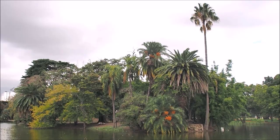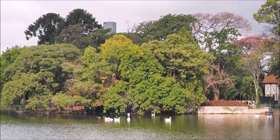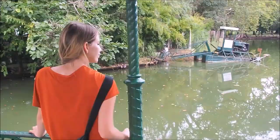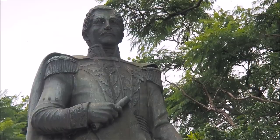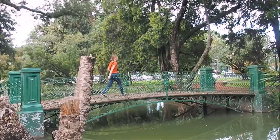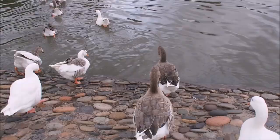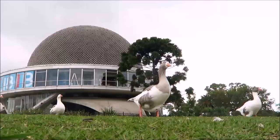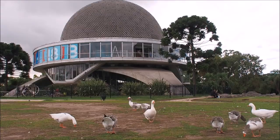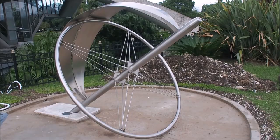Palermo Woods is a large urban park located in the neighborhood of Palermo. It's popular with joggers and cyclists, and you can even rent a rowboat to take out on the lake. If you're looking for a family-friendly activity or something to do on a rainy day, you can consider visiting the Galileo Galilei Planetarium, which is also in Palermo.